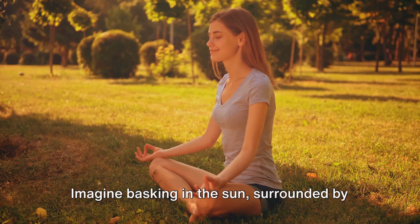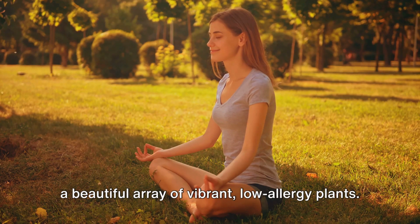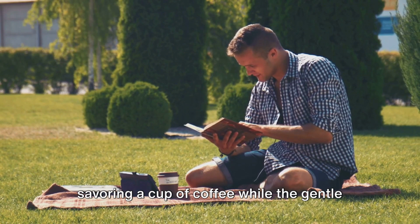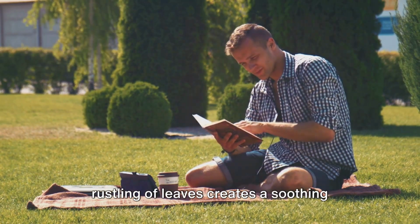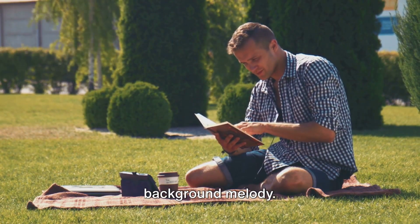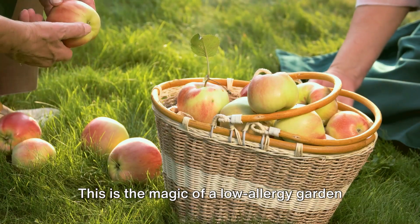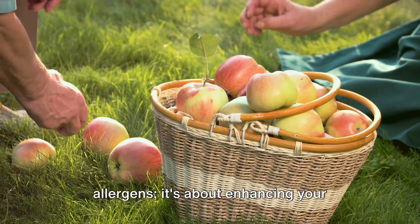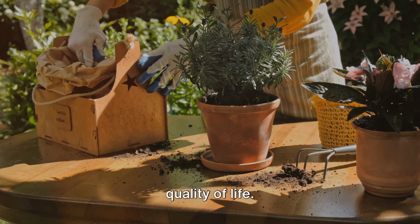Imagine basking in the sun, surrounded by a beautiful array of vibrant, low-allergy plants. Picture yourself enjoying a book, or savoring a cup of coffee while the gentle rustling of leaves creates a soothing background melody. This is the magic of a low-allergy garden. It's about more than just reducing allergens, it's about enhancing your quality of life.